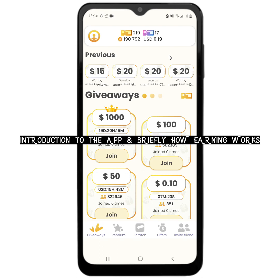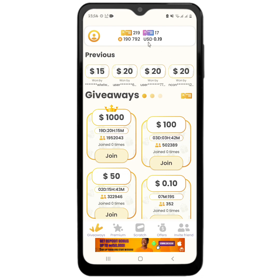So, when you do open up the app just like this, you'll be able to see your earnings. So I have 19 cents and if I'm being honest with you, I've not been using the app. There are about 5 ways that you can earn from this app, which I covered in that video that I made 8 days ago about this application.